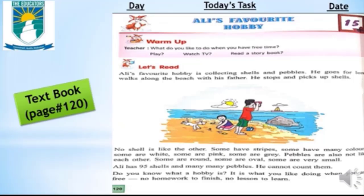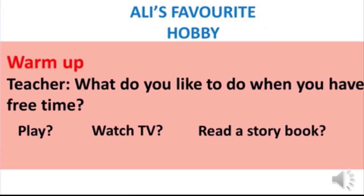Now open page number 120 of your English textbook and write day, date and today's task on top of the page. Also underline the day, date and today's task. Your writing should be neat. So let's start. Now here is a warm-up exercise for you.